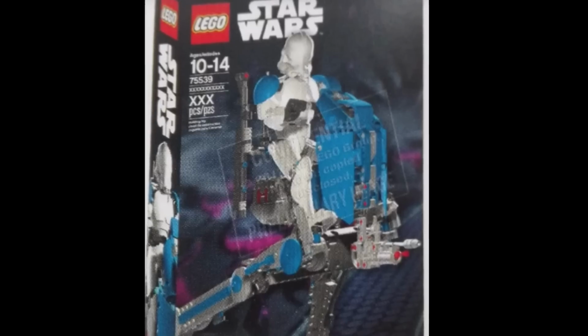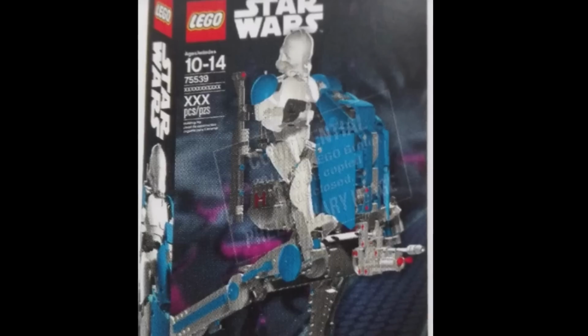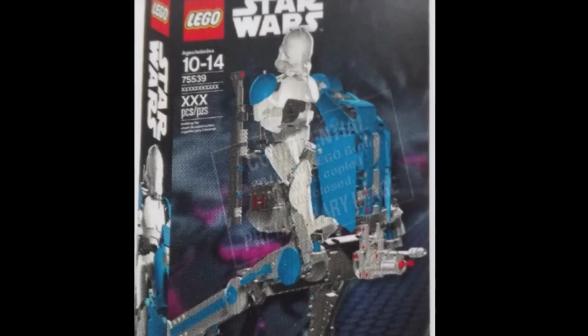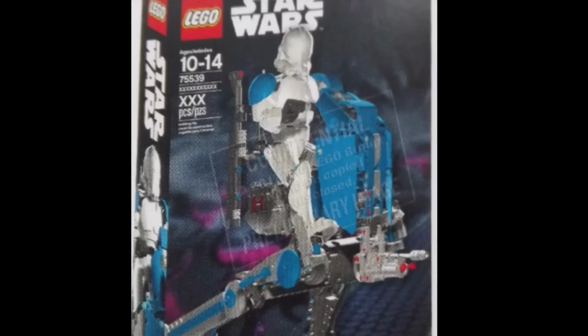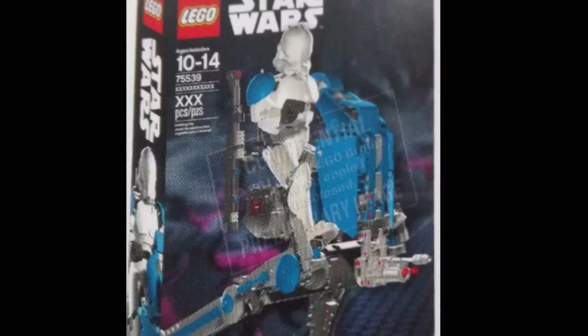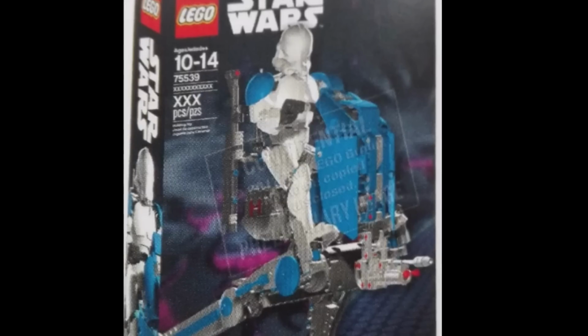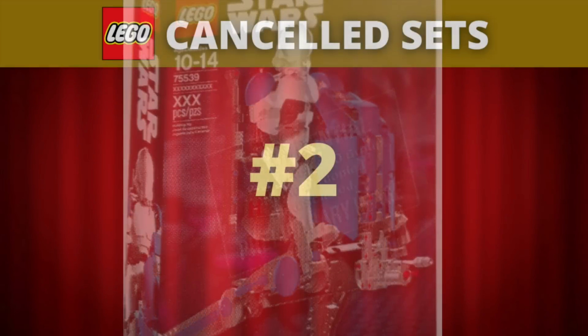This is a really cool build. I really wish that we actually got this, and I just wish we got more images of it because I kind of want to recreate this myself. But because they did not sell well, LEGO decided to cancel these two sets, which could have been the best Star Wars CCBS sets we could have gotten. But alas, that is all there is, and now we can move on to number 2.